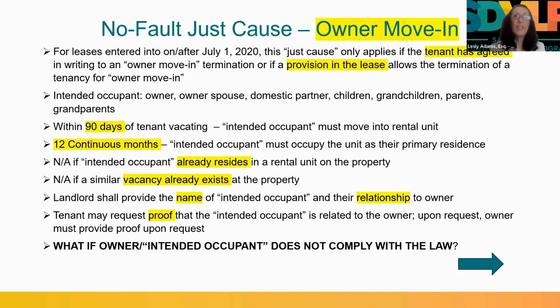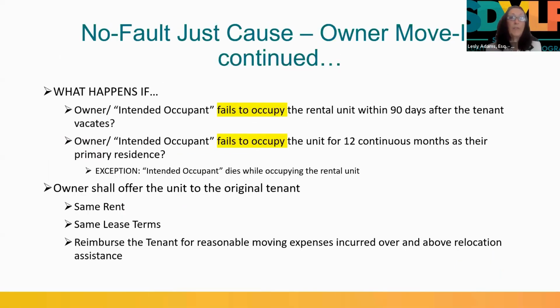Okay, so you may be thinking, if you're a tenant, or maybe if you're a landlord, well, what if the intended occupant does not comply with the law? If they fail to occupy the rental unit within 90 days, or fail to occupy the unit for 12 months, the owner has to offer the unit back to the original tenant, same rent, same lease terms, and reimburse the tenant for reasonable moving expenses incurred over and above the relocation assistance. So that's a pretty strong protection for tenants.